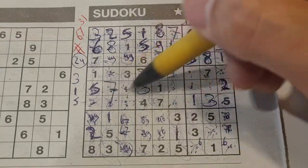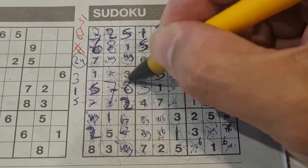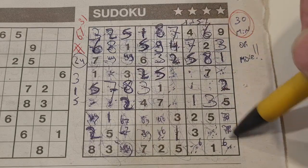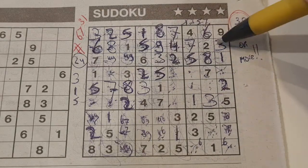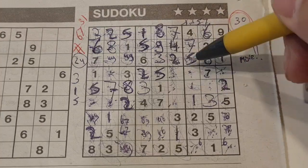We have a 2 in this row. No 2 there. 2 should be here. 8 goes there. 8 in one of those two boxes. In this column, 8 in the column next. So in that column, the only two places left for 8 should be here or there.